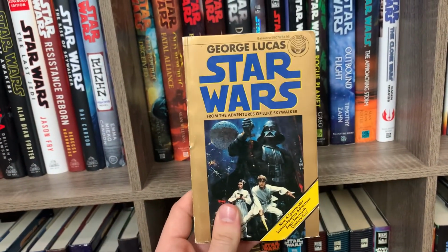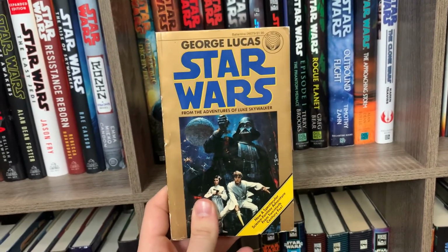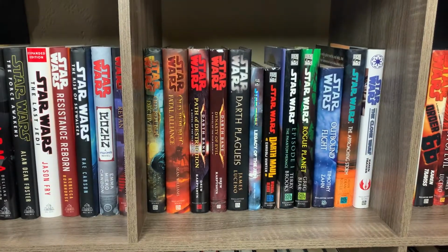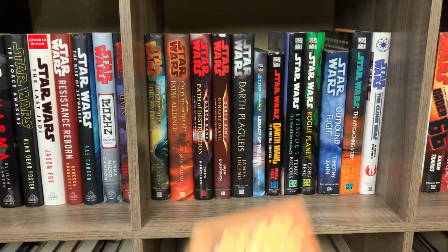And the original Star Wars paperback, Star Wars from the Adventures of Luke Skywalker. I need the first printing, though. This is not the first printing. I also have the Han Solo trilogy in paperback. I have Paradise Snare, The Hutt Gambit, and Rebel Dawn.